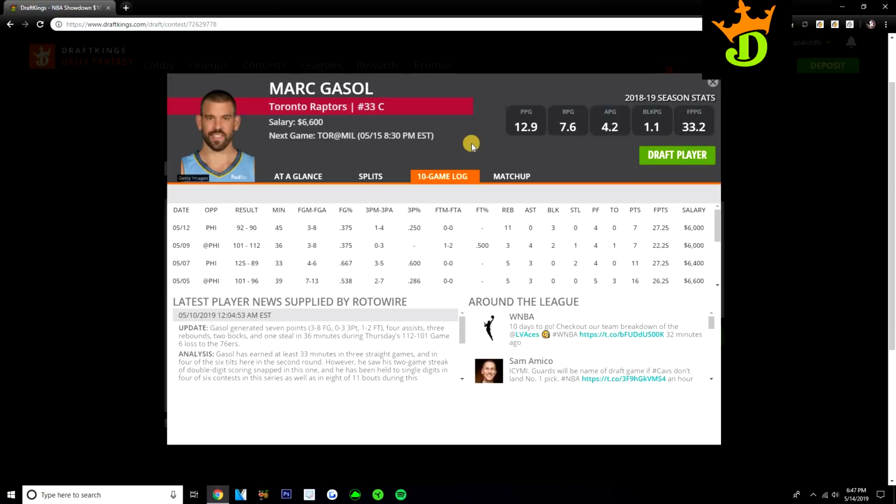Brook Lopez is not really that great of a defender, not that great of a rebounder either. This is a spot where Marc Gasol can really dominate on the boards. We could see him going for 10 and 10, 15 and 10 on a nightly basis. I think Gasol's finally going to get 30-plus DraftKings points.